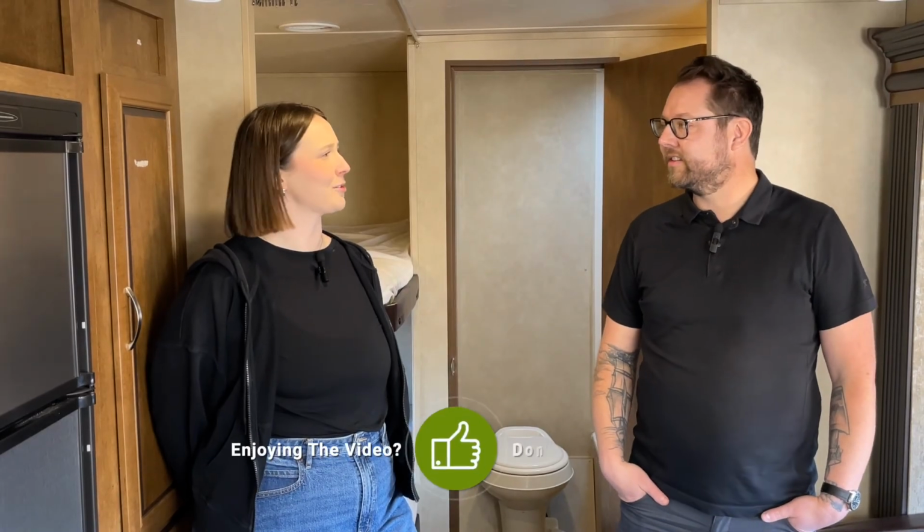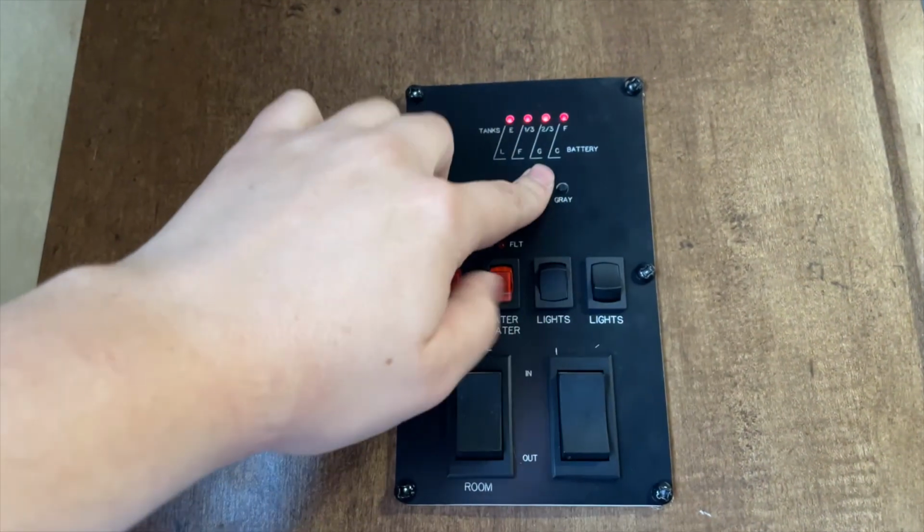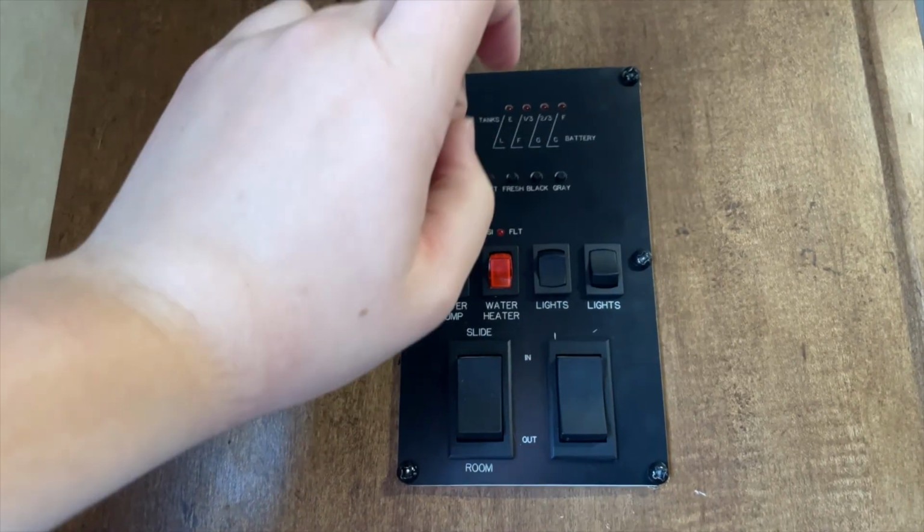Gotcha. Sounds good. Going back to what you said about the water, is it possible to use too much water? No, not really. The only thing which you would run into if you were using too much water would be that you would just need to dump the holding tank a little bit more frequently. Outside of that, you should be relatively good to go.